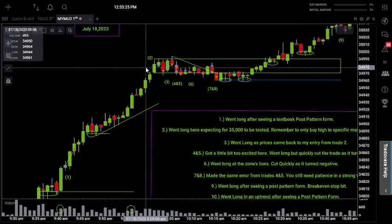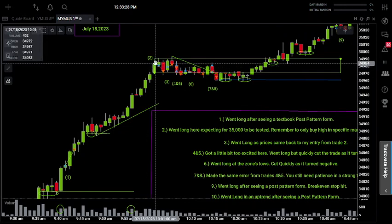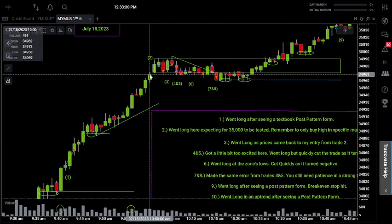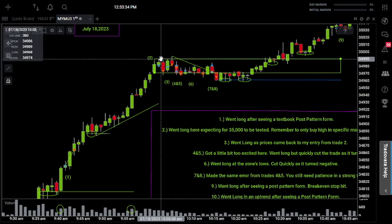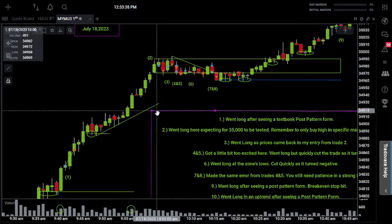So that's the biggest takeaway I got right there from trade 2. Get into the spike a little bit earlier, and if you get in late and you still see a profit, think about maybe cutting your trade at break even if it comes back to your original entry price.